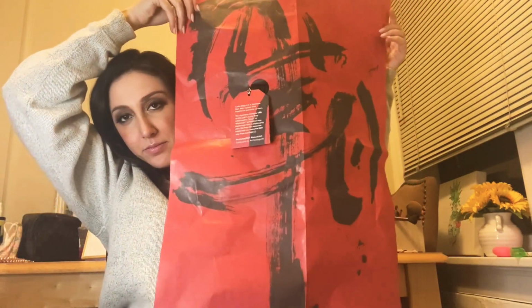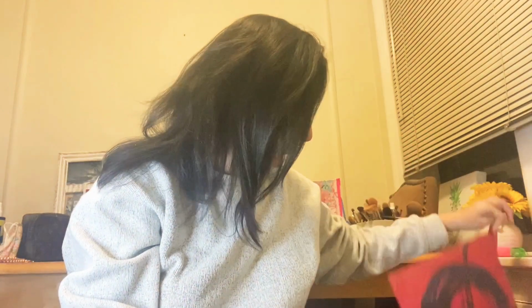And the first thing I'm pulling out here is this huge Japanese paper. I'm actually not really sure what this is. It does have a little bit of a thank you on it, and I think it is meant to be hung up, but I probably will end up throwing this away. Also want to say it's my first year getting this box, and I'm just doing an unboxing with you guys. So the first thing I'm pulling out is a bunch of packaging.